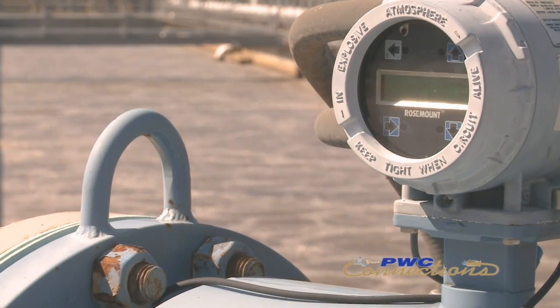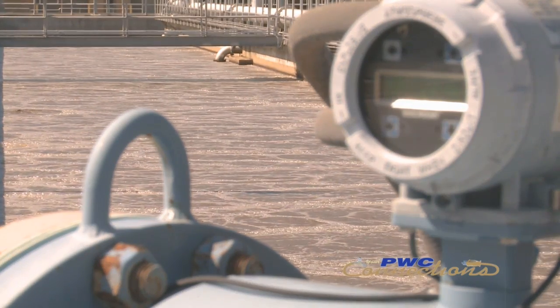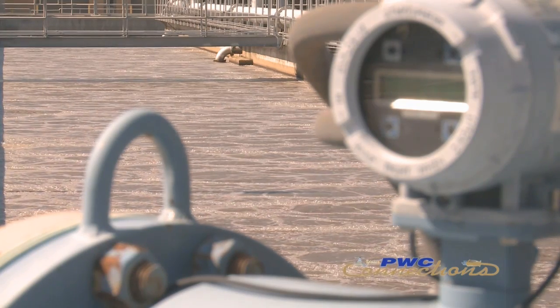After the screening, we have a process called grit removal where we slow the velocity of the water down to allow inorganics to settle out, like sand and silt, because we can't treat it and it'll just take up space in our downstream processes.